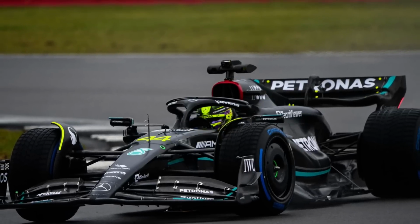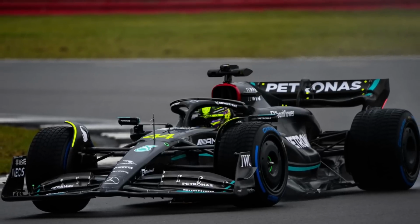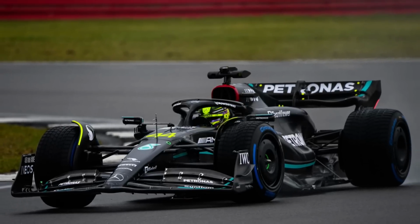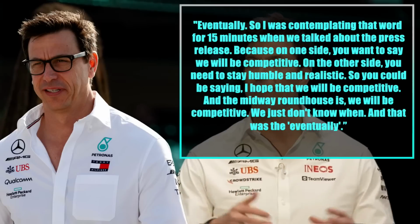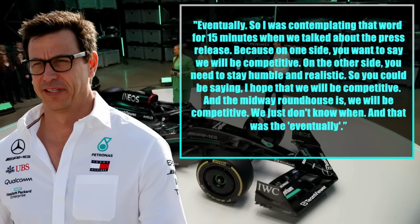Team boss Toto Wolff also provided a glimmer of hope for Mercedes fans, which for now tells us that Mercedes are remaining humble until they can see how the car performs in the pre-season testing and on race day in Bahrain. But it does seem that we will see Mercedes eventually battling at the front of the grid soon. Eventually.